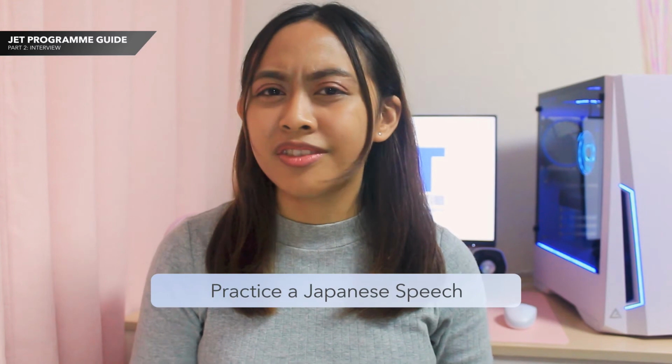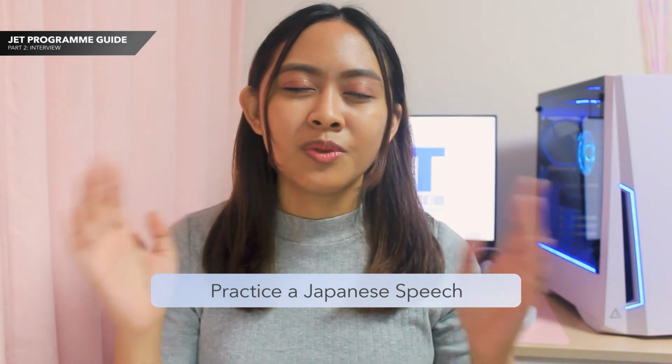And second tip, please practice that Japanese speech. It doesn't have to be super fancy. You don't have to do something out of your skill, just basically saying anything in Japanese is fine. I think the safest way to go about it is just introducing yourself. Just say something very simple, just like I did.